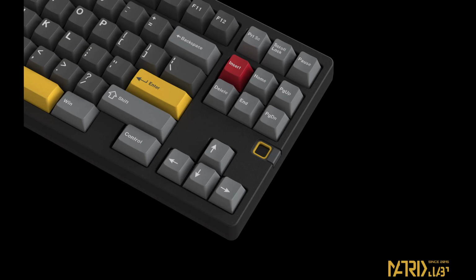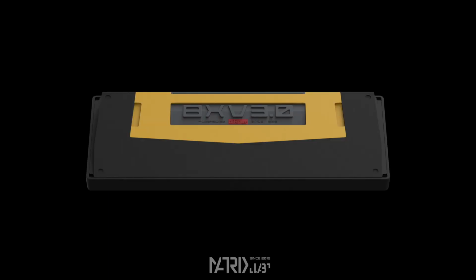Matrix Labs has been well known for their really unique custom keyboard designs, and if you happen to miss out on their previous ones, this is your chance to grab one. These keyboards aren't cheap though, and will cost $580. The price is pretty reasonable in terms of what you're getting in my opinion, but it definitely will hurt your wallet.